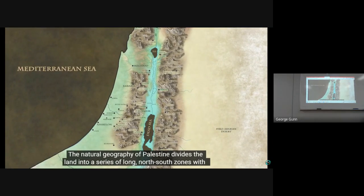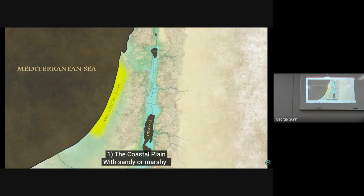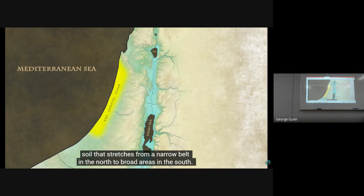The natural geography of Palestine divides the land into a series of long north-south zones with very easy means of getting across the country from west to east. The four major zones are the coastal plain, with sandy or marshy soil, which stretches from the narrow belt in the north to broad areas in the south. The hill country, or Shephelah, a series of low hills and valleys up from the coastal plain, often good for sheep herding and orchards, and well settled in ancient times.